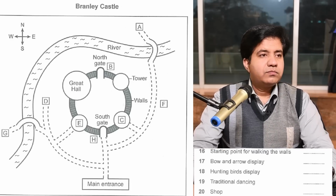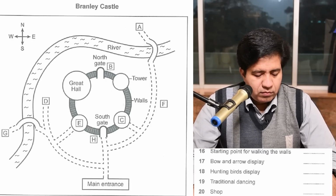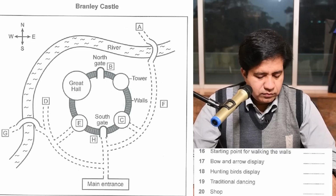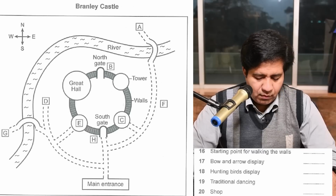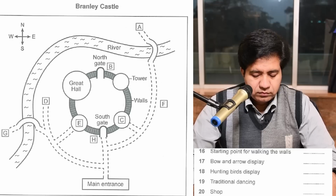Now, if you can take a look at your plans, you'll see Branley Castle has 4 towers joined together by a high wall with the river on 2 sides. Don't miss seeing the Great Hall. That's near the river in the main tower, the biggest one, which was extended and redesigned in the 18th century.